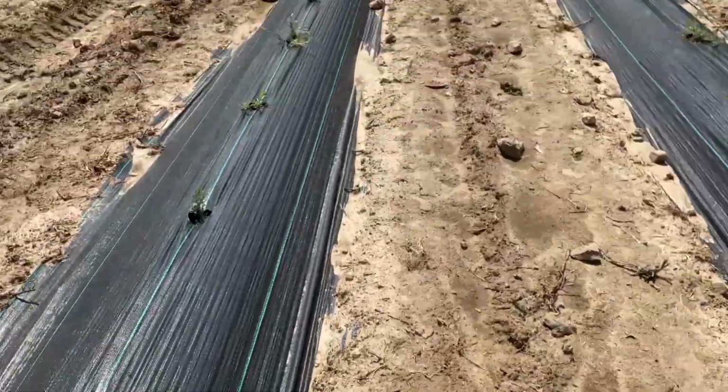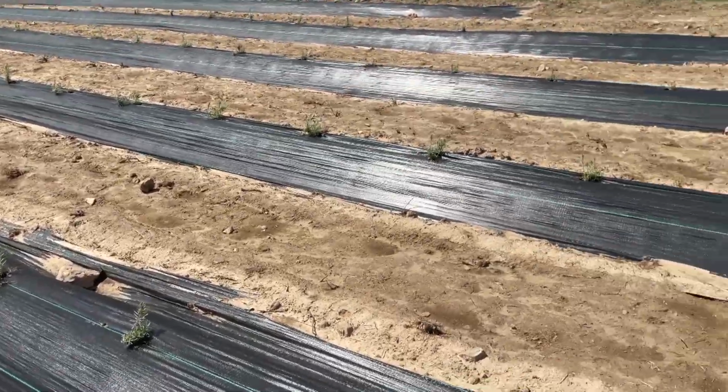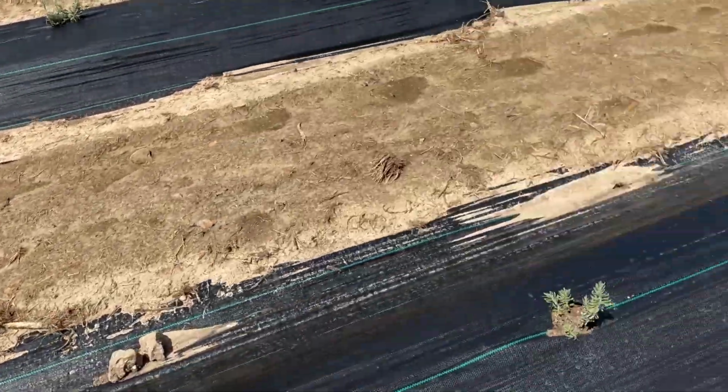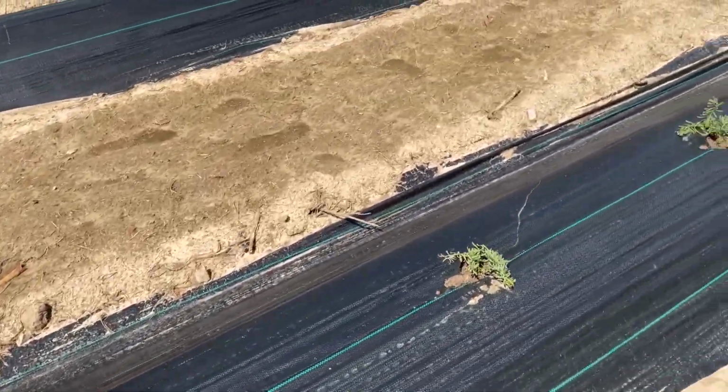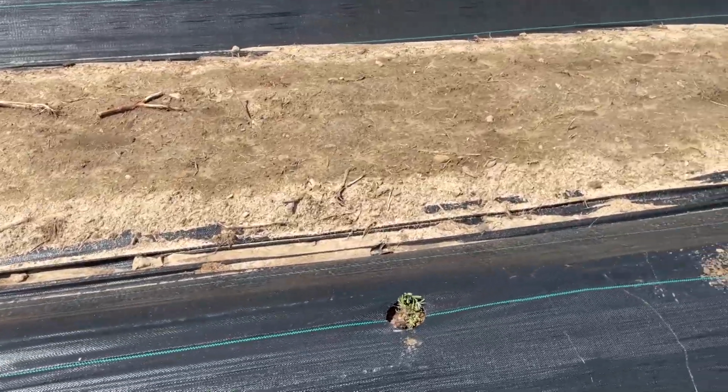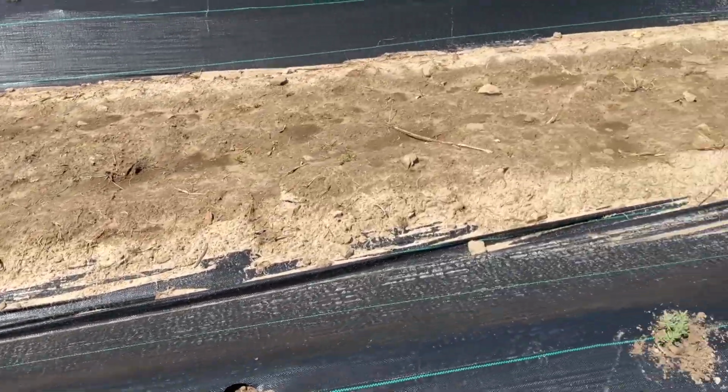So what I need these guys to do is get going. I need to get some solid roots in the ground so that they're gonna survive the winter. They're gonna survive the snow, the freezing cold, and make it through the next year. So that's my hopes, that's my plans.